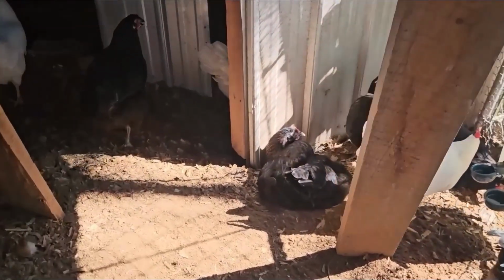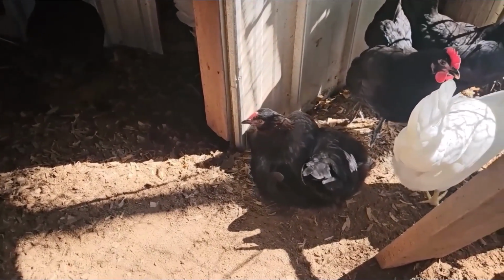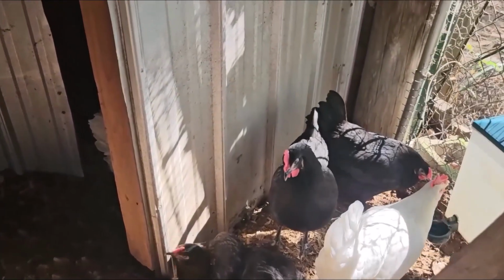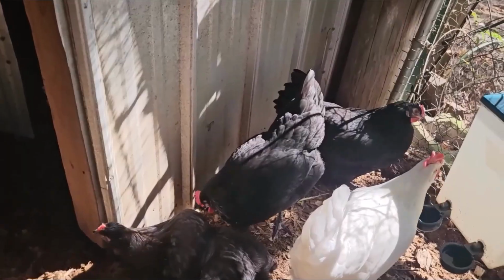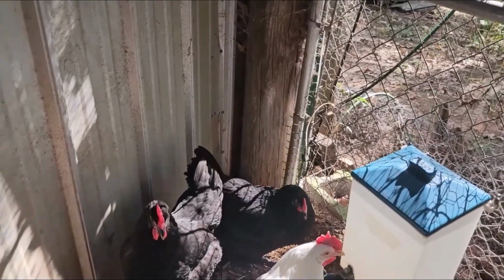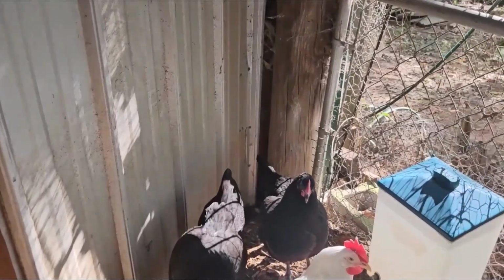Behind Athena, we have Gypsy. She's another Midnight Majesty Marin. Then we've got India. India is a black Australorp. And then behind her, that is Xanthi. Or actually, no, that's Quest.